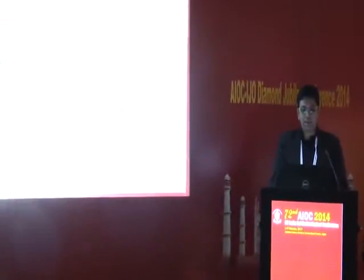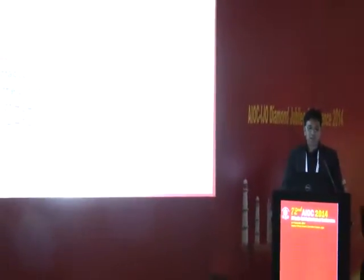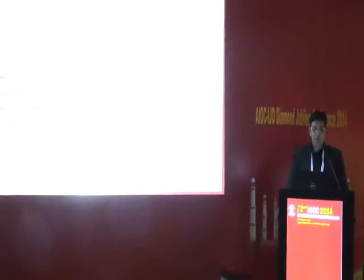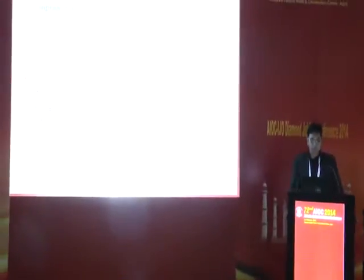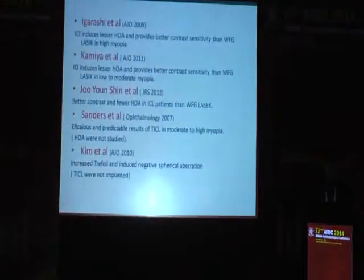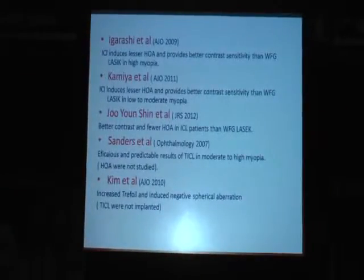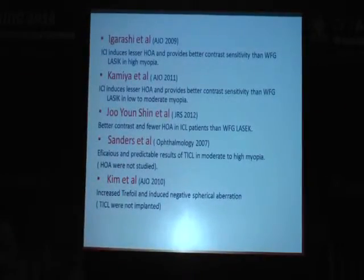Implantable polymer lenses are phakic intraocular lenses which preserve the prolate shape of the cornea, so there is little risk of higher order aberration induction, but they may induce higher order aberrations because of their optical properties or due to surgical incision. Various authors have published their data. A few prominent ones are highlighted here. Igraci et al. in 2009 reported that ICL induces lesser HOAs and provides better contrast sensitivity as compared to wavefront guided LASIK in high myopia.